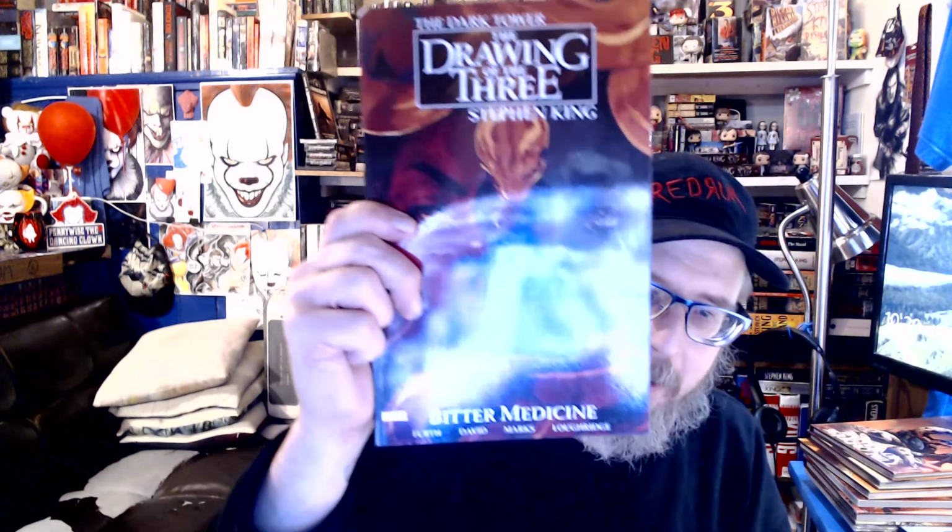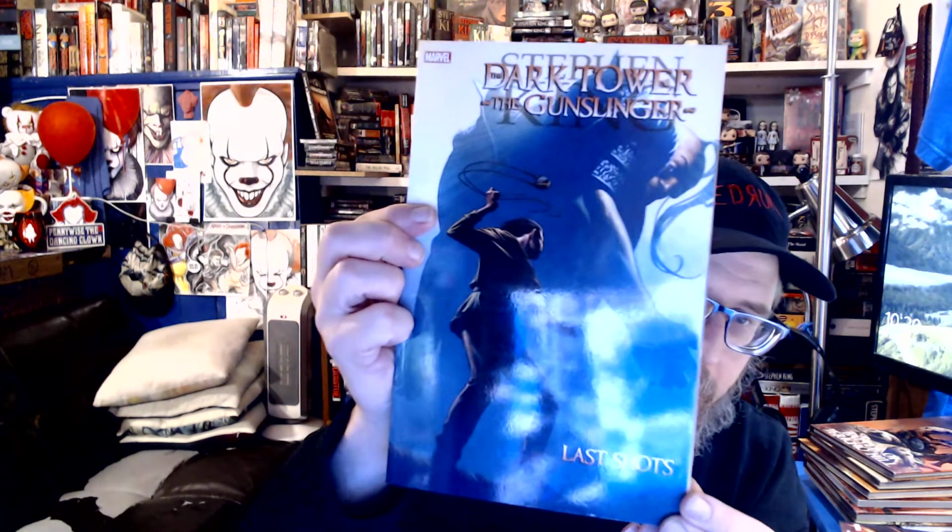Then we have the Dark Tower, Drawing of the 3, Stephen King, The Lady of Shadows. And then the Dark Tower, Drawing of the 3, Bitter Medicine. And finally, the Gunslinger, Last Shots. I'm not exactly sure what this one is. It just looked like maybe random stories. It doesn't look like it's a longer series. But yeah, so I've got that.